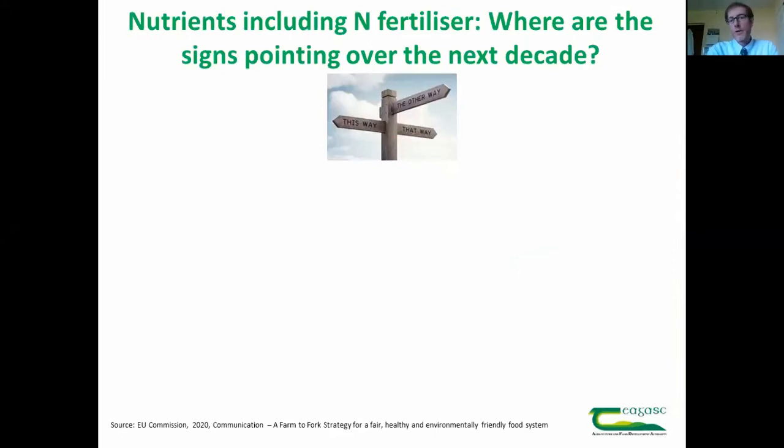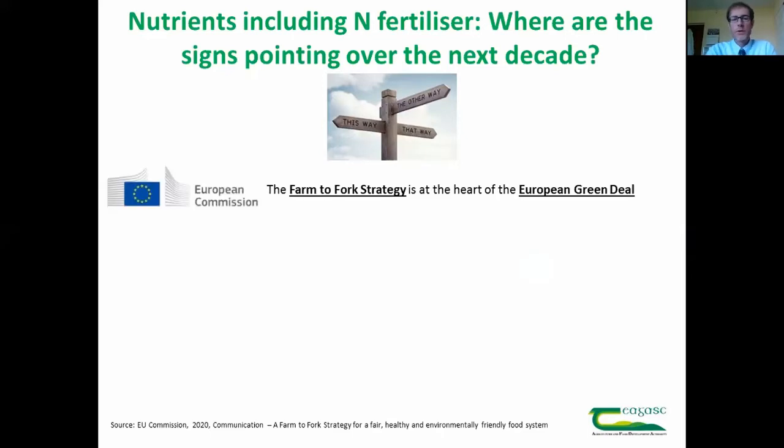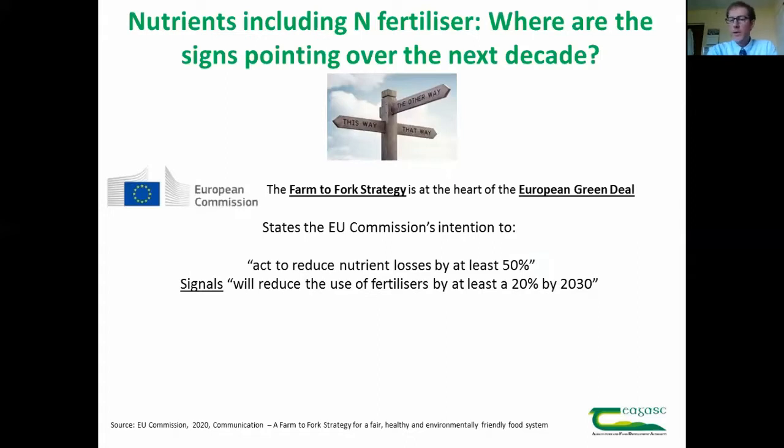So in terms of the signs, where are the signs pointing over the next decade for nutrients, including nitrogen fertilizer? Just fresh off the presses, we have the European Commission coming out with the Farm to Fork strategy at the heart of this European Green Deal. And we know that this is going to set essentially the narrative for us over the next decade. And in that document, the Commission state their intention to act to reduce nutrient losses by at least 50%.